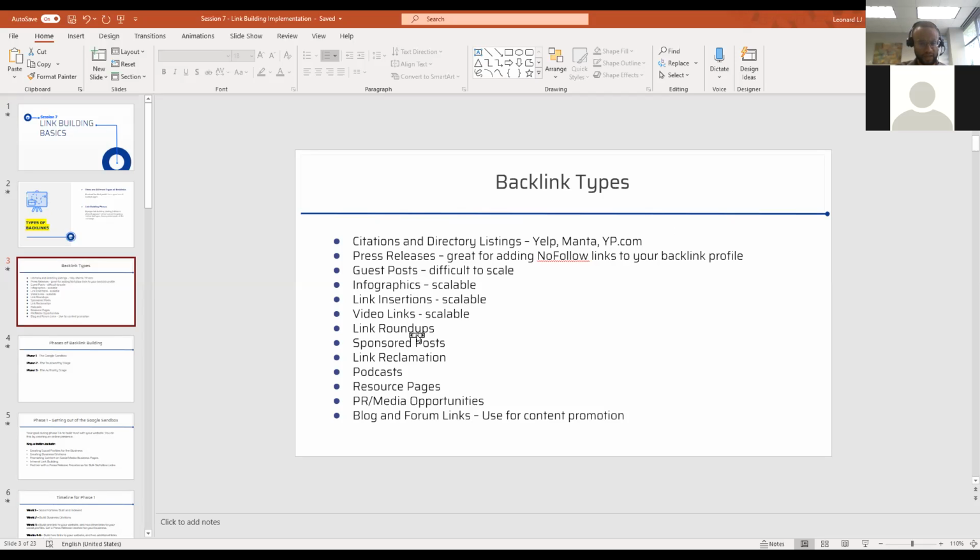Awesome. Okay. Link roundups. So these are like your top 10 list. So, if someone in Denver said top 10 fashion consultants locally, I think we saw something like this on a CBS website. Finding opportunities to get included there, that's really where it helps to have some relationships. So when someone's creating an article like that, you'll be top of mind, or your brand will be top of mind.